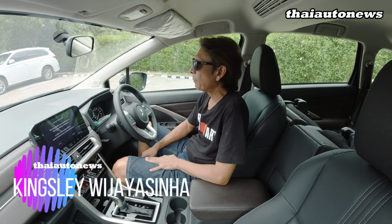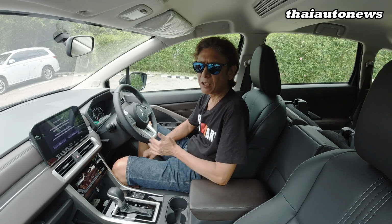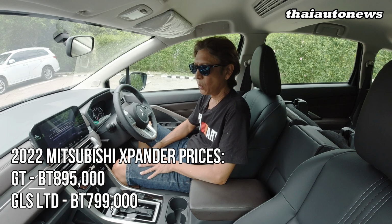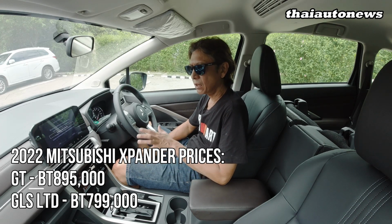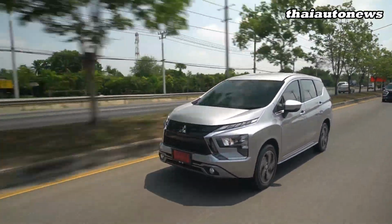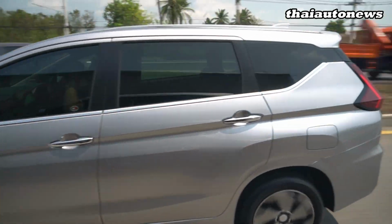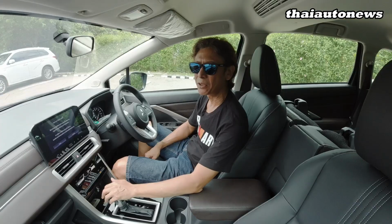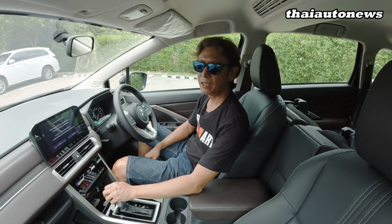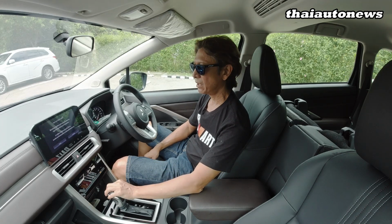Okay, so to wrap up our review on the 2022 Mitsubishi Xpander, the price has gone up slightly, about 30,000 baht or roughly $1,000 US, but the improvements that have been given to the Xpander are really nice, both exterior and interior, and even the performance, which is not usually the case when you have a minor change model. You normally have the same engine and transmission, but this one gets a new CVT transmission, which is very good for improving the performance, particularly acceleration times and fuel economy. So it's actually a very nice upgrade from the original Xpander.